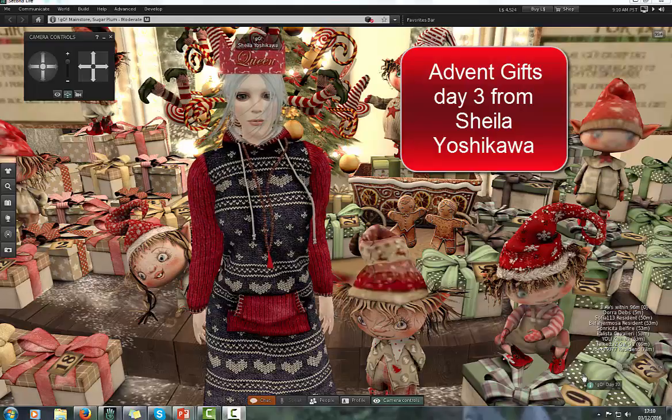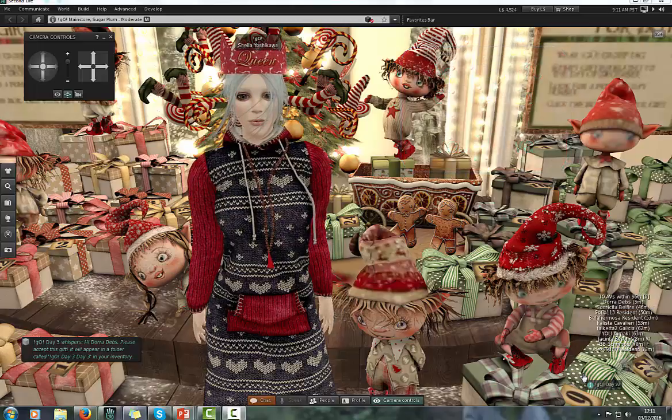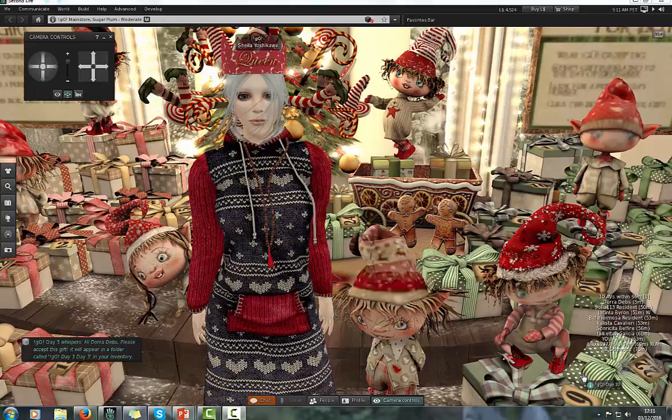Hi from Sheila. So this is day 3 of Advent and I'm here in the Go store, and one thing I did was to send my alt here, who's already belonged to the Go group. She lives off freebies, and to see whether you could get previous days' Advent gifts, and you can't, unfortunately. If you want the gift you have to go on the day and you can only get the present for that day. So that's a bit of a shame.